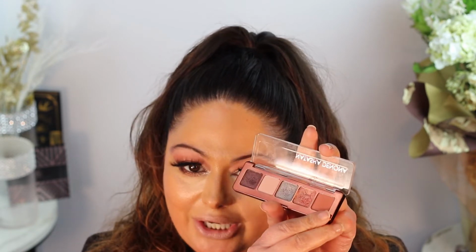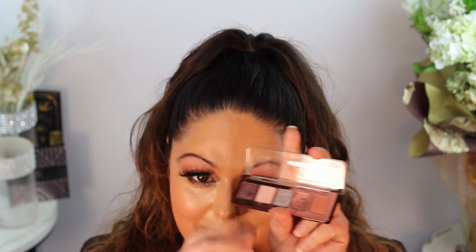Alright, you guys, we're back, and now I'm going to go in with this shade and this shade. I'm going to kind of mix them around a little bit to create a sort of blush shade. And I'm just going to go right on the very upper part of the apples of my cheeks with my Charlotte Tilbury powder and sculpt brush.